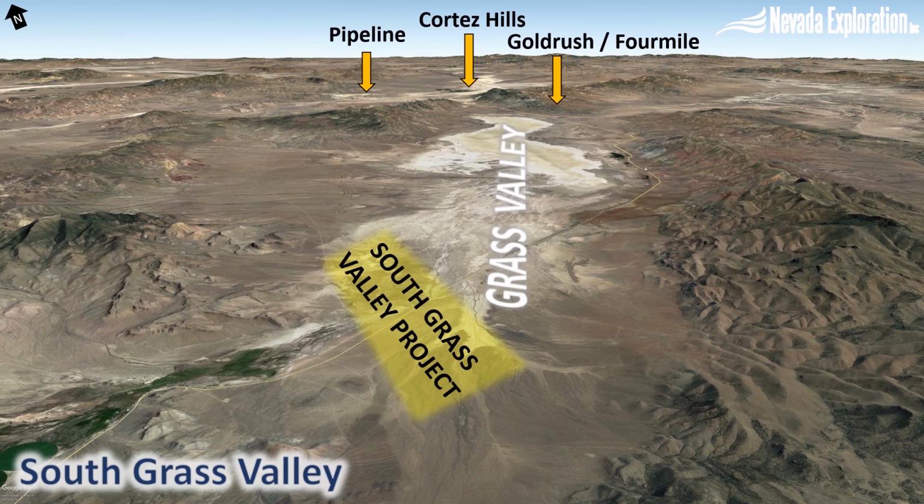As we shared in our last video, Southgrass Valley is a covered project we identified based on high concentrations of gold in groundwater. To explore for Carlin-type gold mineralization at a covered project like Southgrass Valley, we start by looking at what's exposed in the surrounding rocks, and then begin to integrate other tools such as geophysics and drilling to fill in the blanks across the areas that are covered.